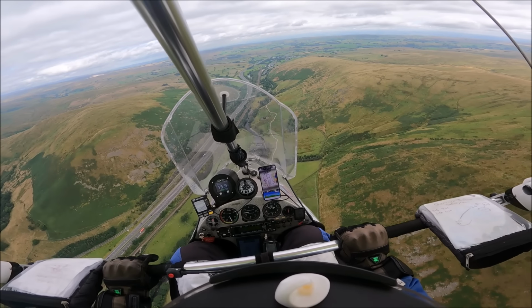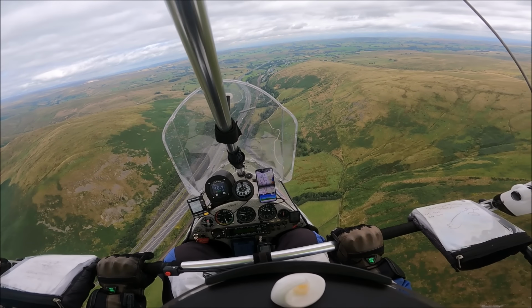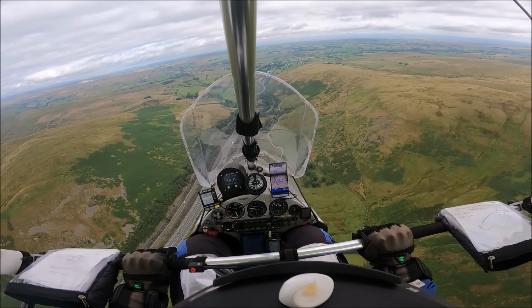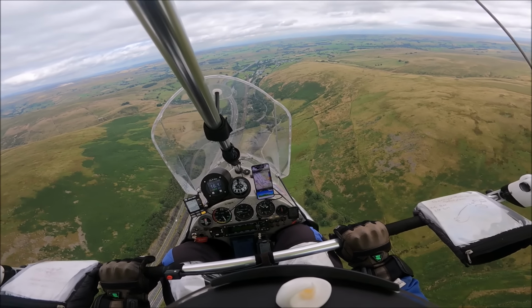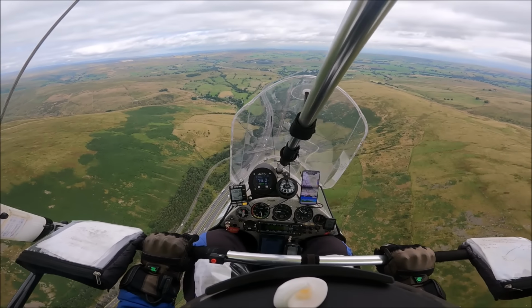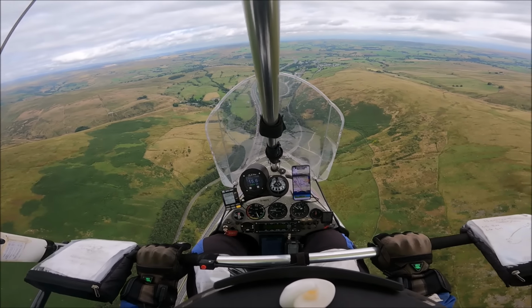So 22 miles left to run. Probably be a little bit more than that because we're heading up to Penrith and then turning west, but not too far now, about 9 or 10 minutes, something like that.